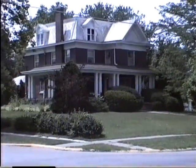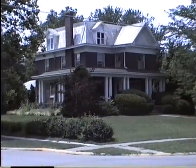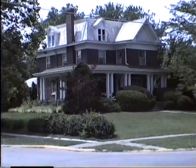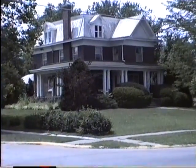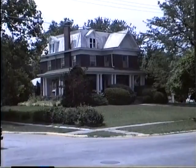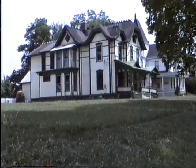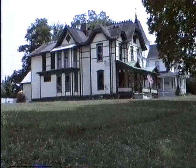This, of course, is the old Caldwell house, later owned by Dr. Ebersole and the Ebersole family, and more recently by Tim Owen for a long time. And I don't know who's in there now. Here is a closer shot of the house that's owned by young Rankin now.